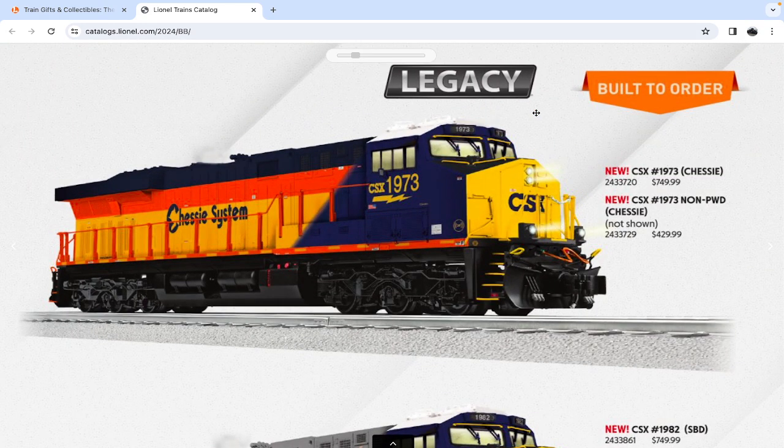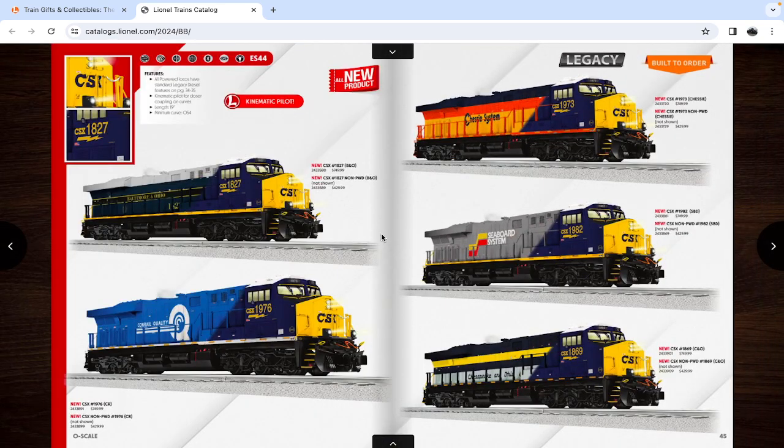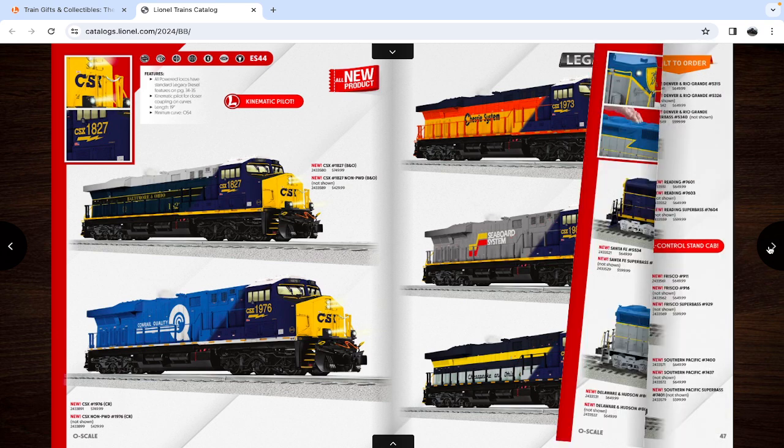semi-complicated, especially the chessie system with the blue, orange, and yellow in that diagonal pattern blending into each other, as well as the Seaboard System. But a very nice offering, and I'm very happy that they went ahead and are going to produce these, especially since CSX has been coming out with a bunch of these locomotives in real life. It is going to be very nice to see what else the CSX paint crew come out with.